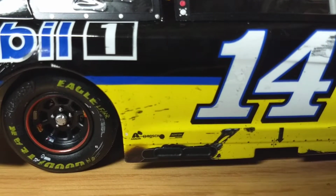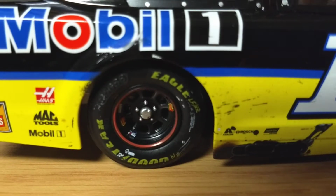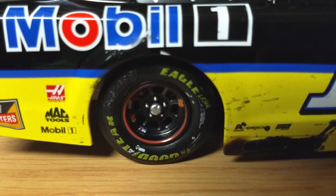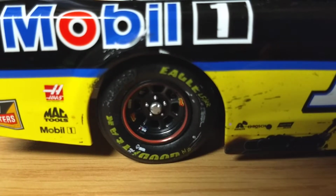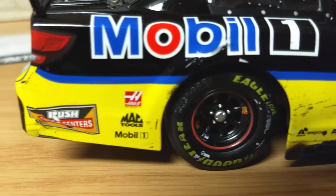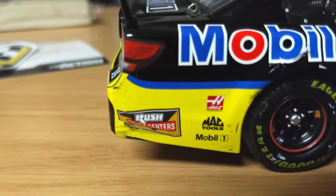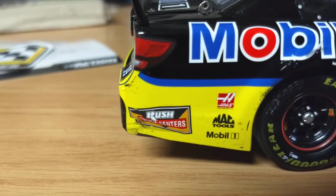Exhaust burns on the decals. I like that detail. It actually looks like it's burnt. Get to the left rear, the right rear tire. Just some wear on the Goodyear Eagle, lug nuts, stuff like that. Mobile 1 on the side of the car, some damage there. You get a warped Rush Truck Centers logo.